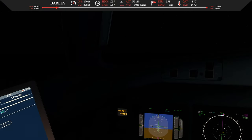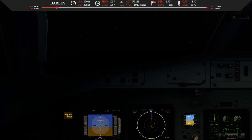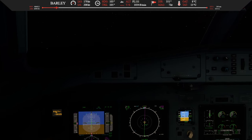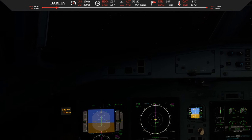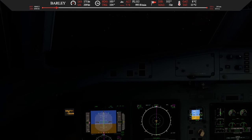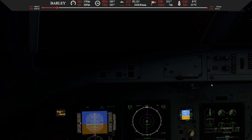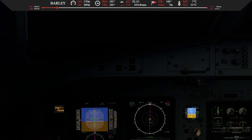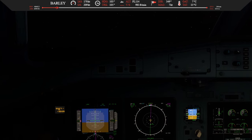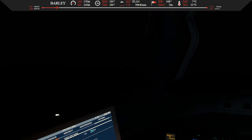And payload does affect torque a little bit. Because the heavier you are, the slower you're gonna be, and that means less ram air into the turbine, making it slightly less efficient. Still climbing pretty decent. No complaints.